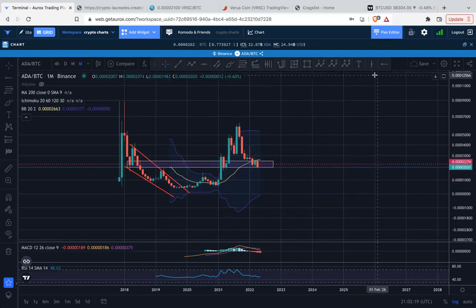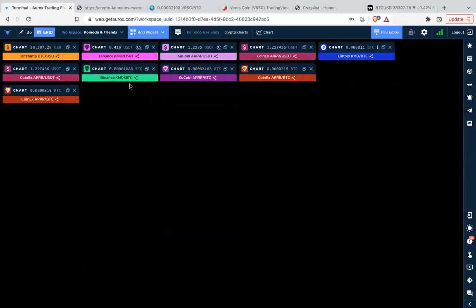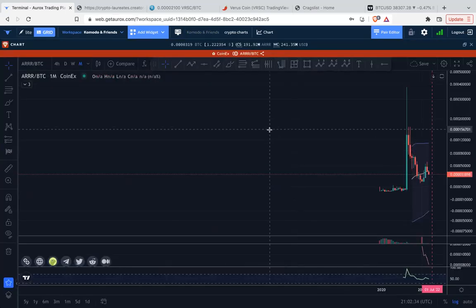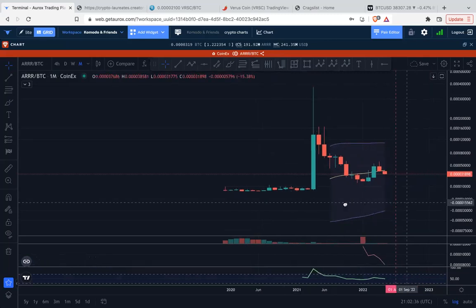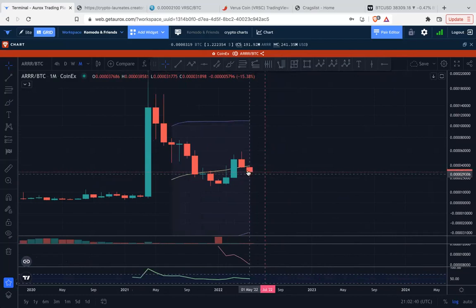Okay. And rather than doing a part two, we're just running through this all together for this week. So let's go to Komodo and Friends and take a look at the Pirate Chain R against BTC. On the monthly, we are dropping below this 20-month moving average.